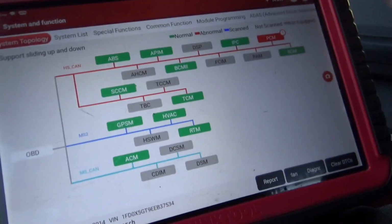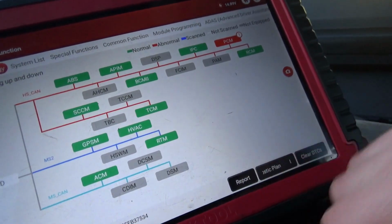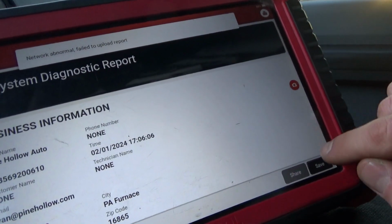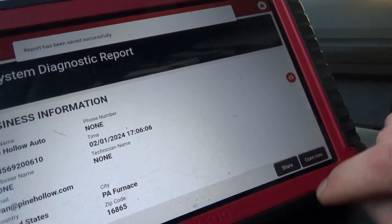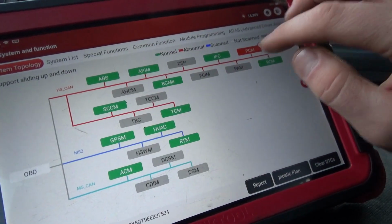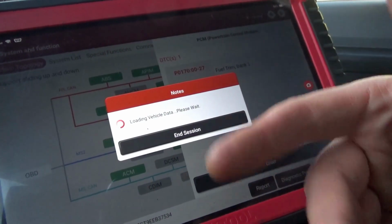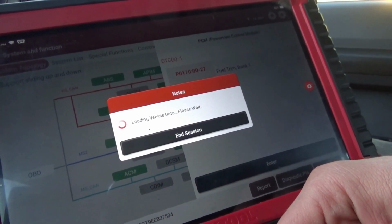Alright, after the test drive, let's scan this thing for codes one more time. We have one code in the PCM: fuel trim, bank 1. So, let's save that in a report. Post repair, just fuel trim bank 1. What does that even mean? I don't know. Let's look at some live data. I mean, this is not a classic gasoline engine with long and short term trims, I don't think.